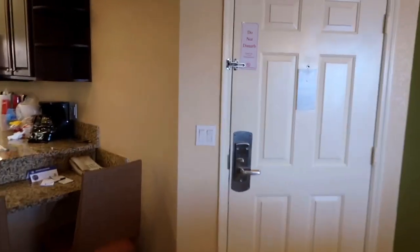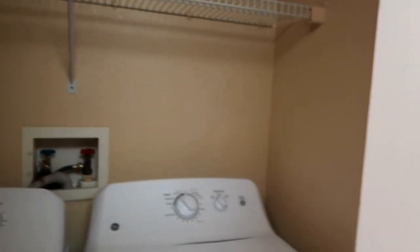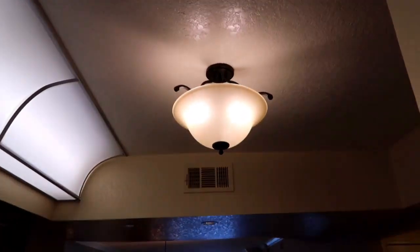Front door, kitchen, with the bar area. Closet with the garbage can, broom, everything to keep clean, iron, ironing board. Stove, microwave. When they got us some food, refrigerator. Got the fridge. And then here you have a washer and dryer, so you can keep your clothes clean. So you could be clean. Ain't that right? Check out the lights. Kitchen.